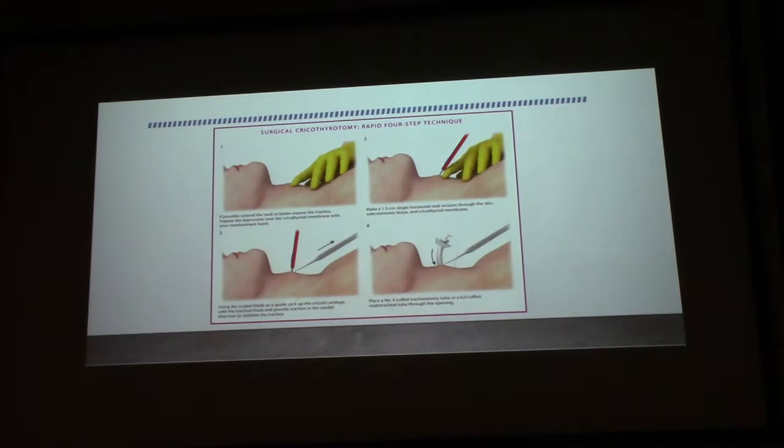There's also a rapid four-step technique that can also be used. So again, you start off the same way. You're going to extend the neck if you can. You're going to palpate for your landmarks. But this time, instead of making a vertical incision, you're going to just make one horizontal stab incision through the skin and subcutaneous tissue and through the cricothyroid membrane. So you really have to know where you're going. After you make your incision, you're going to use your scalpel as a placeholder and then grab your tracheal hook, this time caudally, full traction. And then you can place your tracheostomy tube or your ET tube.